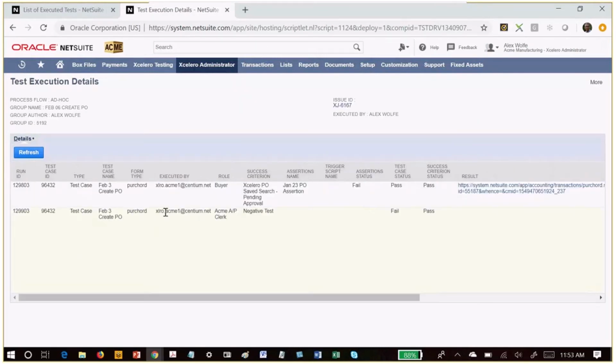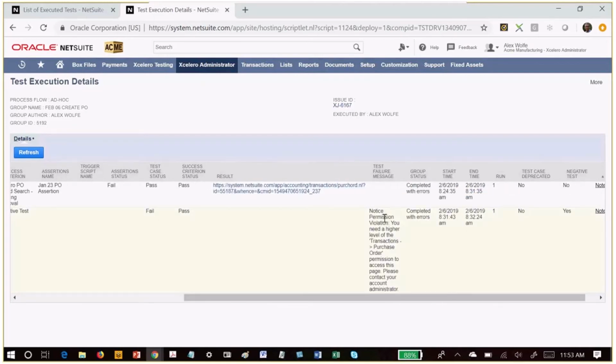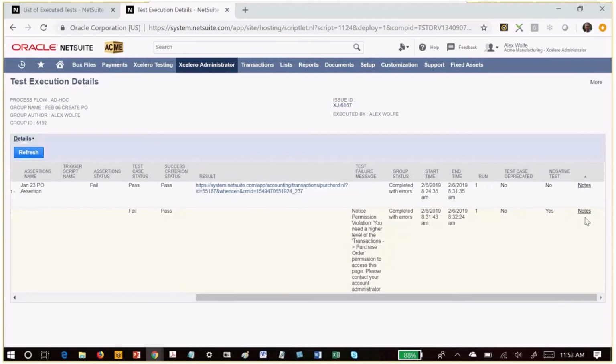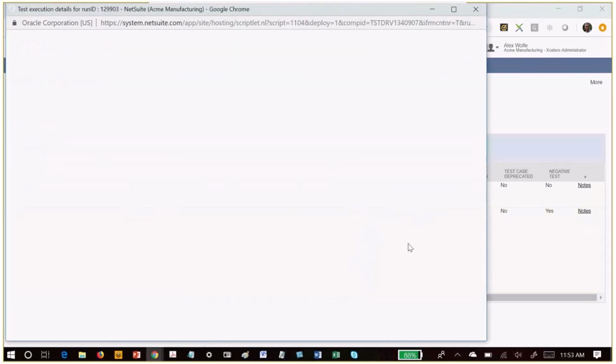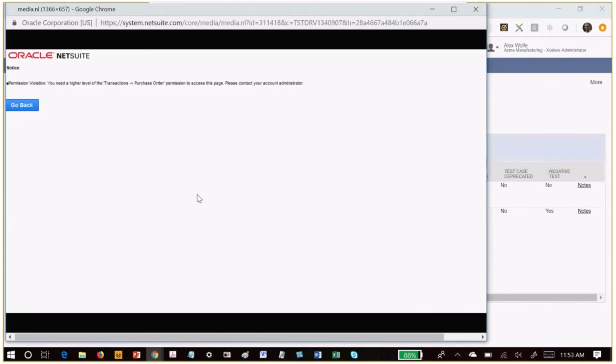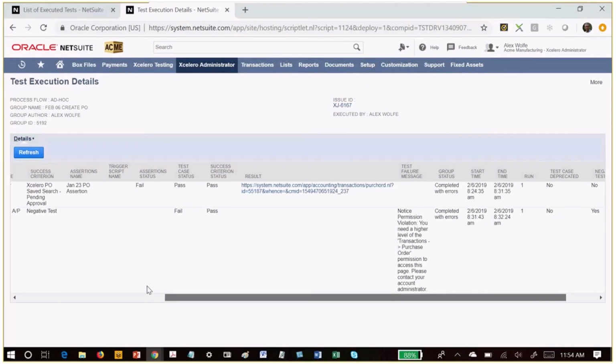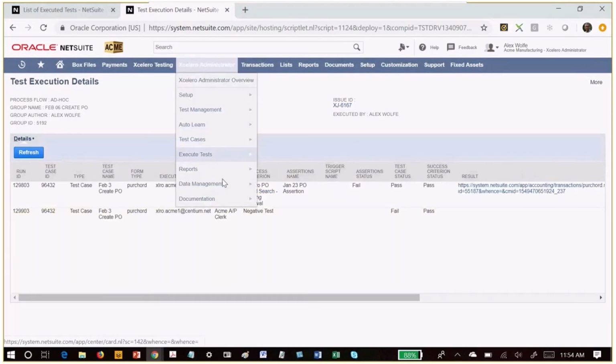And then in the second test case, we had a similar situation where we looked at whether or not an AP clerk can enter a purchase order, and that failed because of a permission violation, as we expected. If we look at the notes link, not only will you see that error message, but you would also be able to see a screenshot that shows what the error message looked like when the transaction could not be completed. So that's a quick view of what the executed test cases look like.